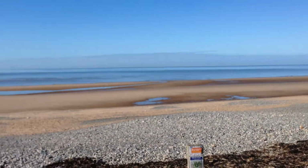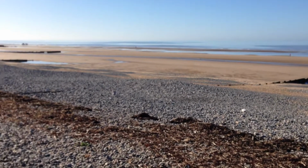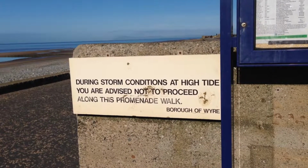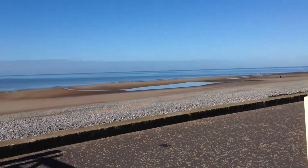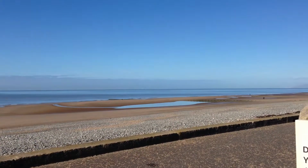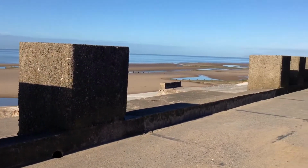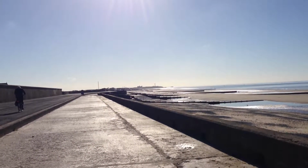Russell Beach. During storm conditions at high tide, you are advised not to proceed along this promenade. But the tide is out now and it's a beautiful, hot, sunny, still clear October day. These are a different type of sea defence. I can still see Blackpool Tower in the distance.